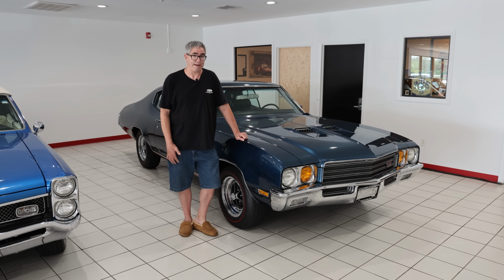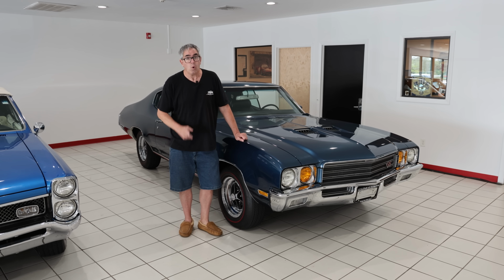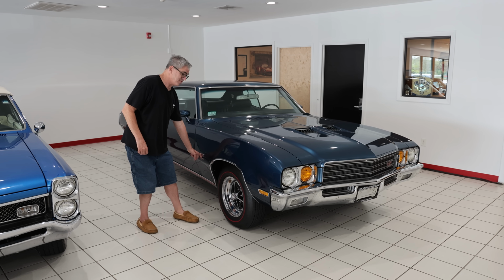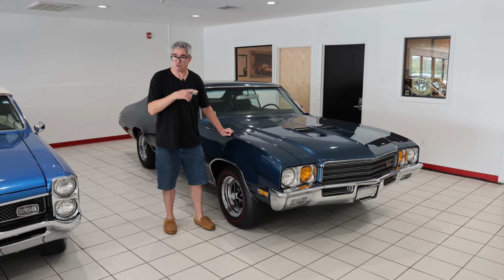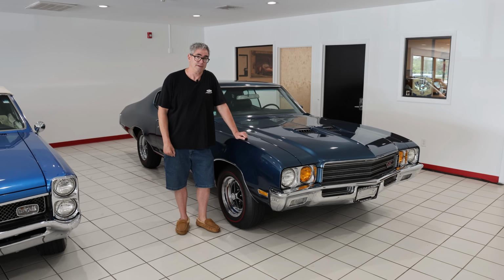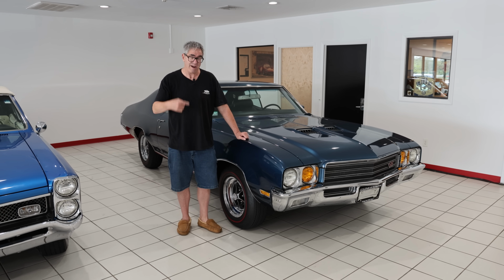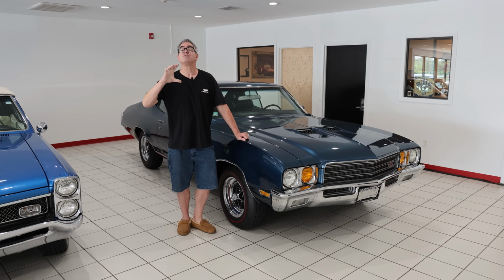Now, GS stands for Grand Sport, and in 1970 and '71 these were available as a GS350 or this one, the big dog, the GS455. These had 350 horsepower in this trim and 510 foot-pounds of torque, which is more torque than the 440 Magnum or the 426 Street Hemi, which had 480 and 490. So 510 foot-pounds of torque, tire-smoking torque.